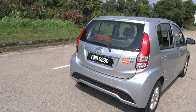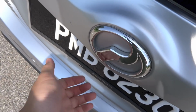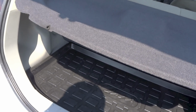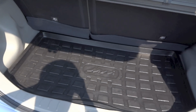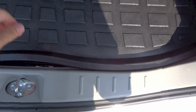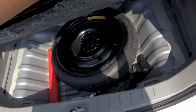To open up the rear hatch, go towards the rear hatch itself and locate a lever below the Perodua badge. Boot space in the Myvi is 208 litres and 595 litres with the rear seats in place and folded down respectively. To the right of the boot is a storage area, and under the boot floor is the vehicle's spare tyre, toolkit, warning triangle and jack.